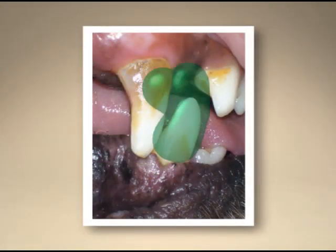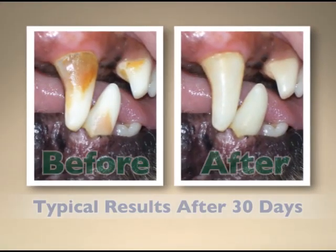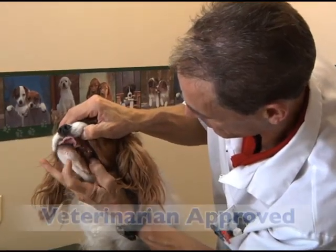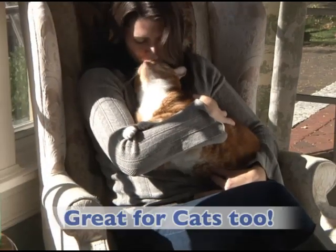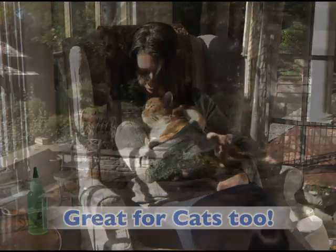And talk about results. Here are before and after photos from an actual user, showing what these products can do in just a few months without brushing. Plus, Fresh Breath Made Easy products are veterinarian approved. And if you have a cat, they make it easy for you to help protect her from periodontal disease too.